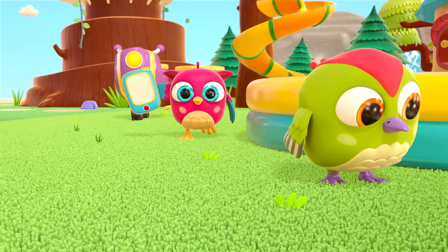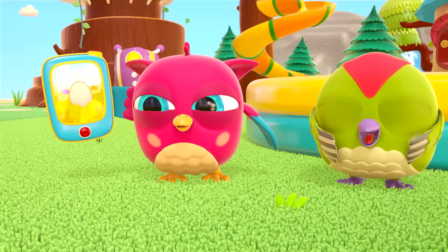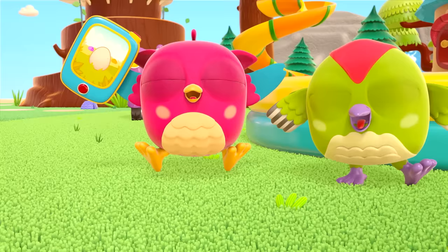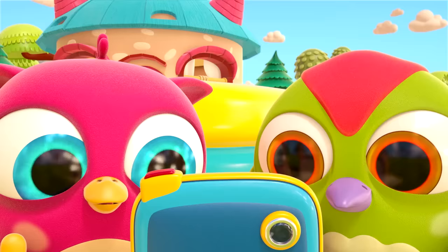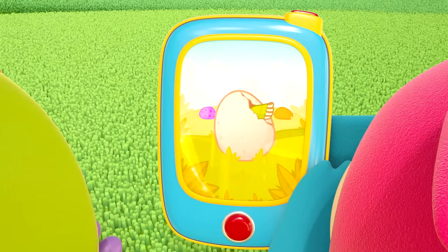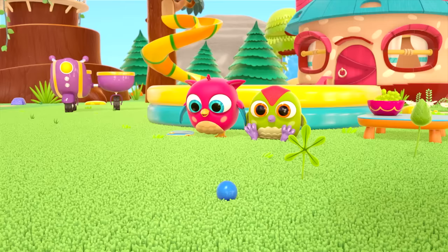The owl turned on the tablet. An egg! That's right, Hop Hop. It's an egg. And in this egg, there lived a baby bird. Then the baby bird hatched and grew up. Mommy birds sit on the eggs, and then baby birds hatch out of the eggs. Where did your orange egg go?